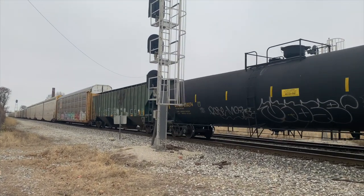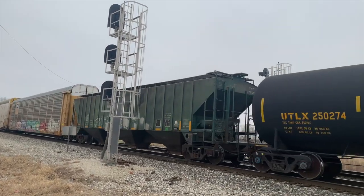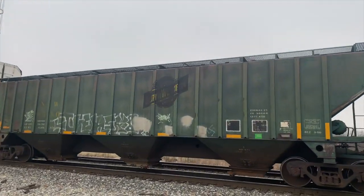Hoppers at Old Chicago Northwestern. Barely read Northwestern there.